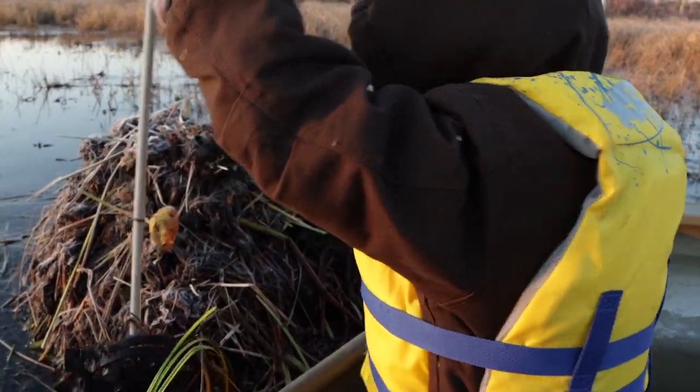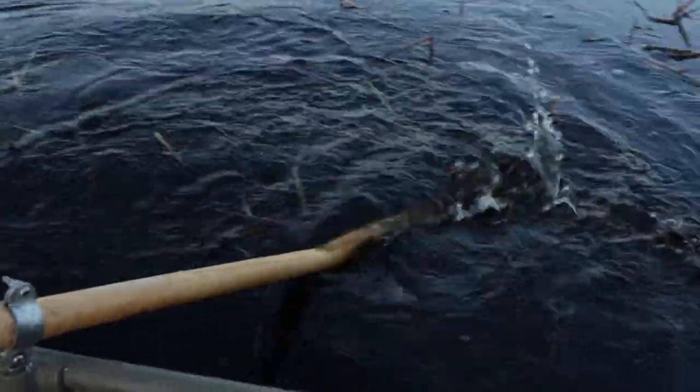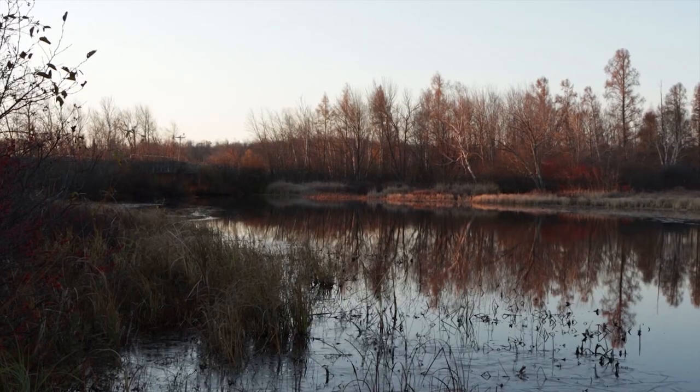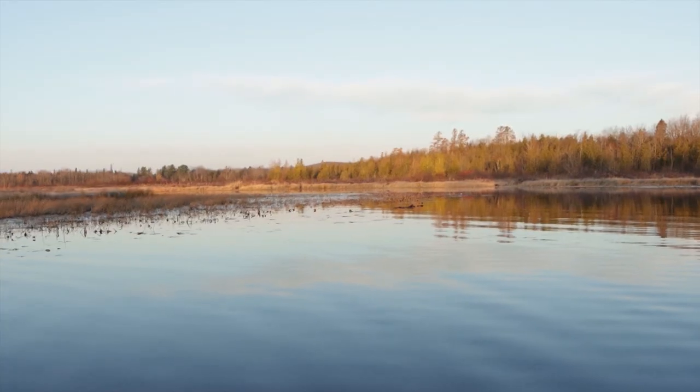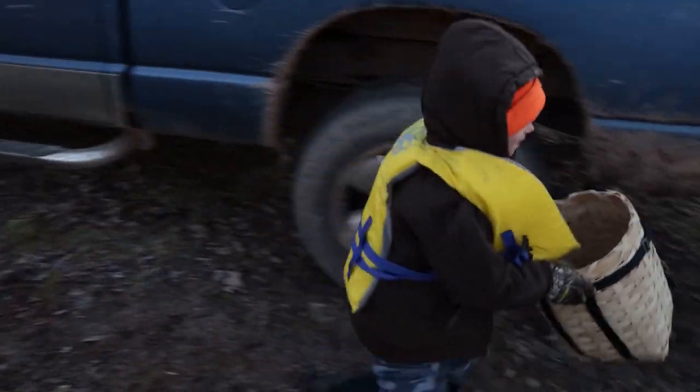Nothing. Why don't you pull that one straight up? Nothing, and hand it back. I caught up with the father-son duo on a crisp, calm October morning as they checked their muskrat traps. We arrived at the creek just as the sun was rising, and Emmet was eager to get on the water.